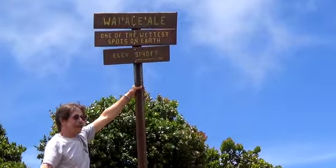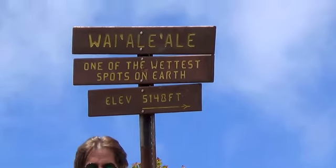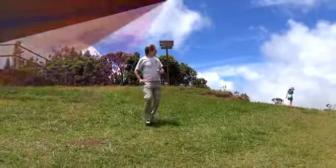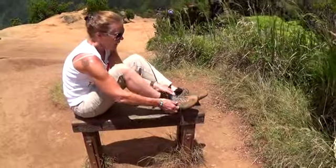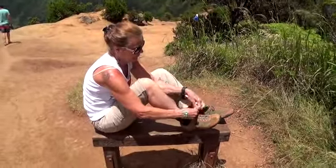We are now on the summit of Waialeale. The local tourist industry of Waialeale has promoted it as the wettest spot on the island. Okay, we decided to do a little trail hiking here. 5-mile trail. Be back in 3 hours.